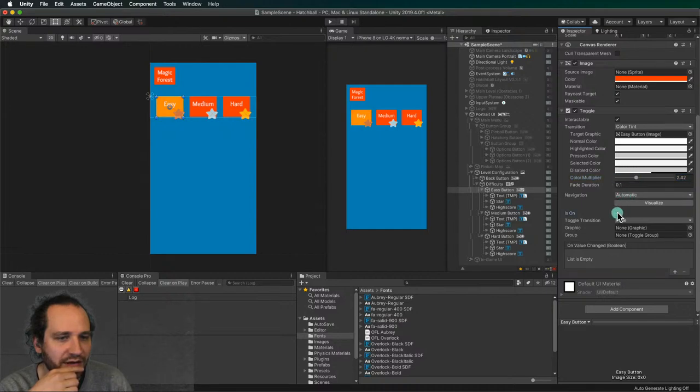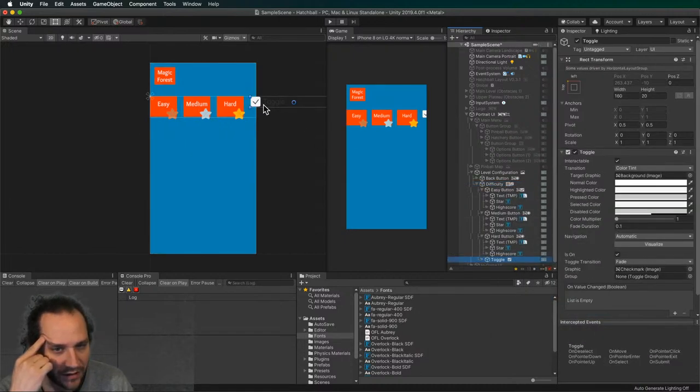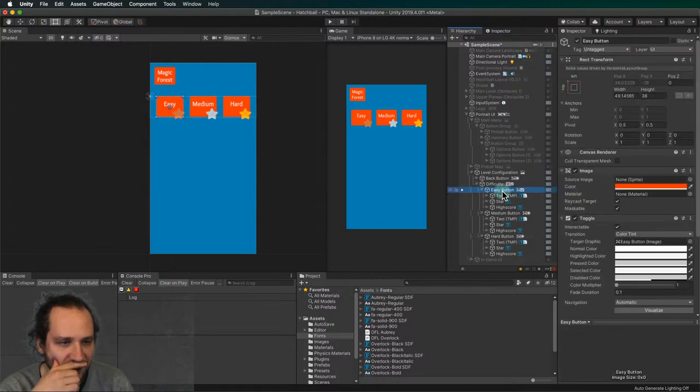It should normally just be like... Oh, that's dumb. It needs to have a graphic for the on state. That's what it needs. Normally you'd just make a toggle like this. Here you see it. A toggle would have a couple things like a graphic and the target. Here you show this background square, and the on is actually the check mark that's on there. So it needs an on state background thing.